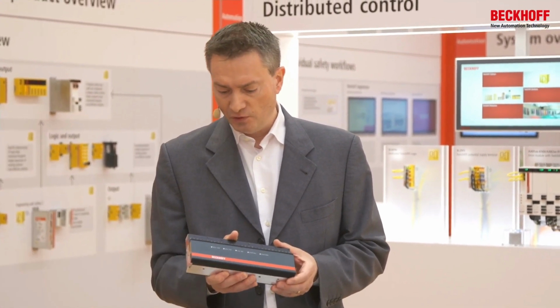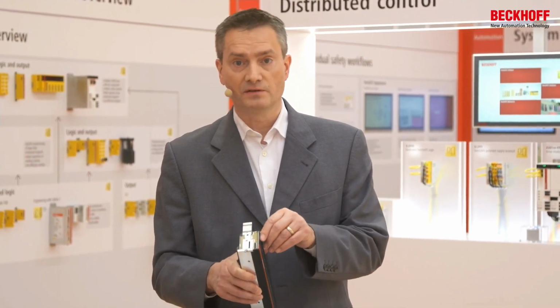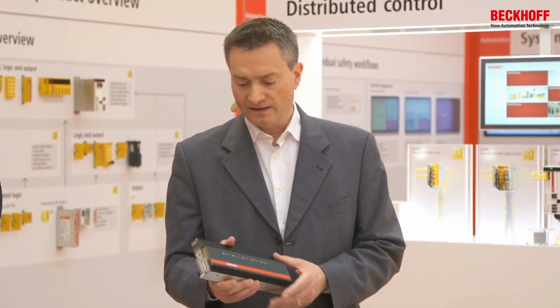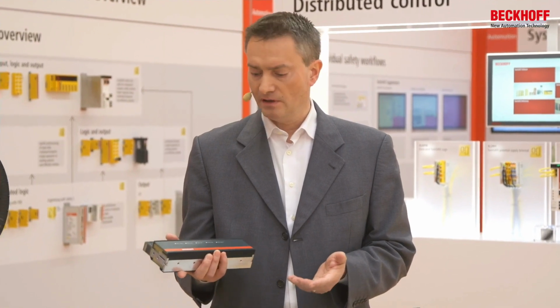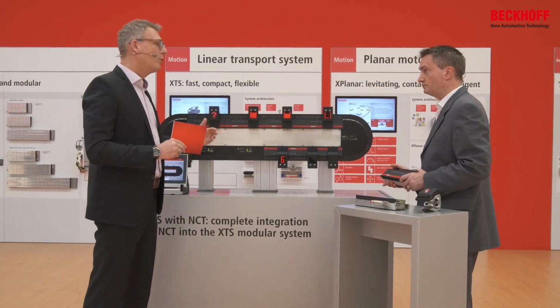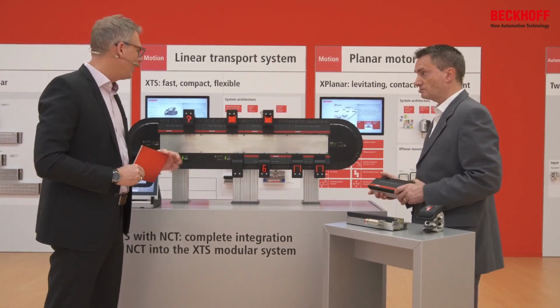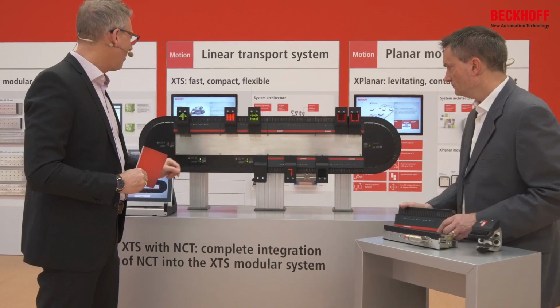We just increase the size of the motor module a bit, just a couple of millimeters, and that's it. And then we have the power and the communication fully integrated in this small bar fixed to the module. So it's more or less a standard motor module enhanced by the add-on for the NCT technology. And I can see this here on our little display, right?